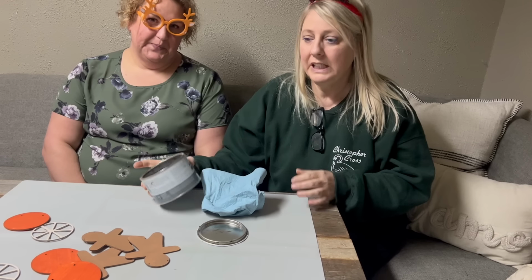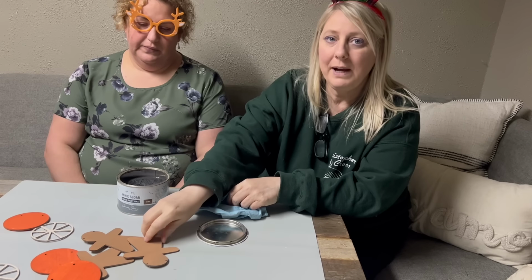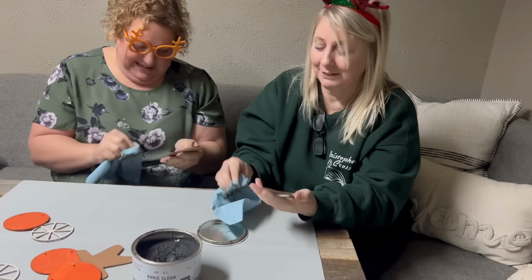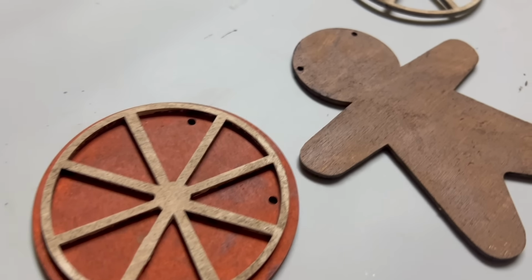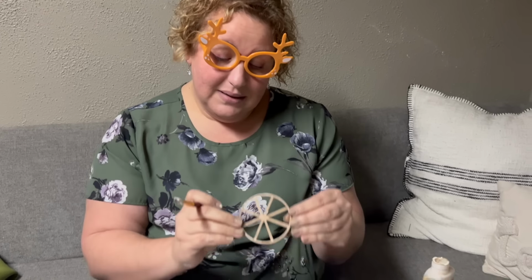All right, you guys, we are using Annie Sloan Dark Wax. We are going to wax these up to give them kind of a muted, primitive look. Jenny and I are just making those nice and grungy. We really want to tone down that orange and just give this a lot of character. As you can see, they have a real rich and rustic tone to them, and this is just how we want them.